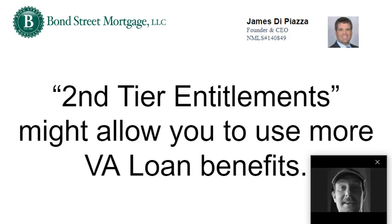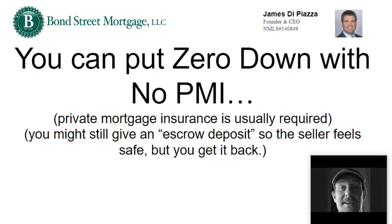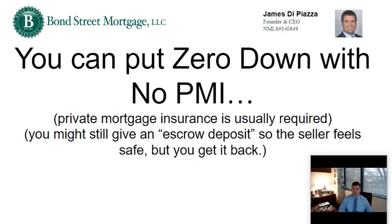Okay. Next thing, and this is a core feature of the VA home loan program, but a lot of people don't know you can put 0% down and with no PMI, private mortgage insurance. Yep. So 100% financing, you've earned it as a veteran. It's a benefit to you, and it is your right to get a home loan with 100% financing.